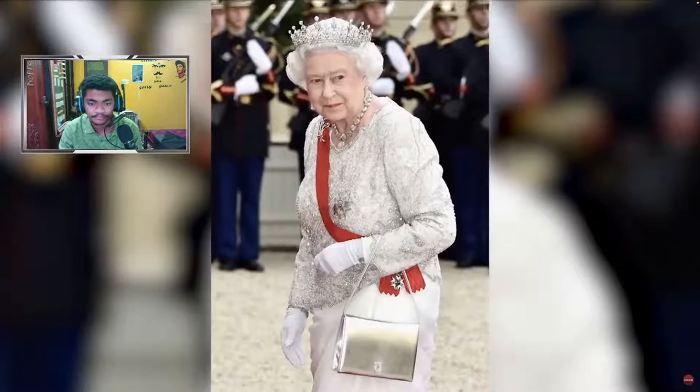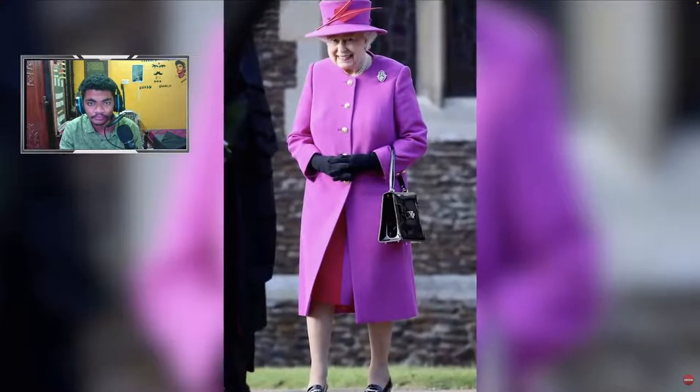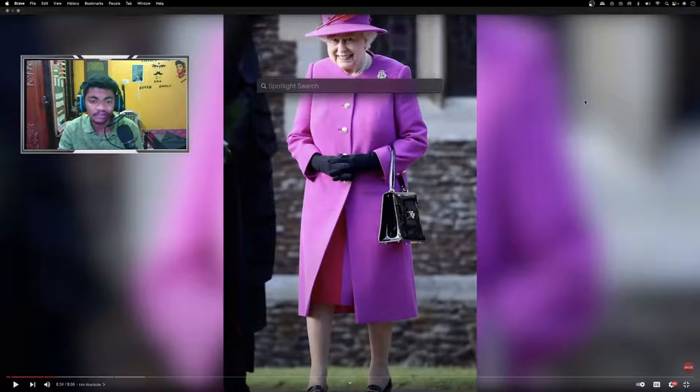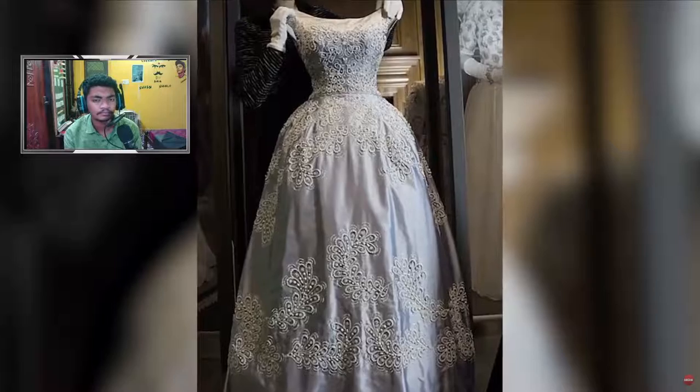She is particularly fond of Launer handbags, which cost between $2,000 to $4,000 each. $2,000 to $4,000? What, each handbag? Are you okay? And she has dozens, if not hundreds of them. Her style is iconic, and some of her more famous outfits toured the UK in an exhibition to mark her 90th birthday in 2016. Wow.